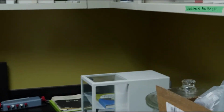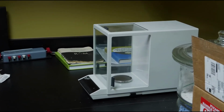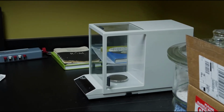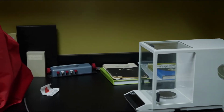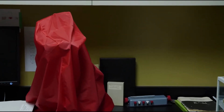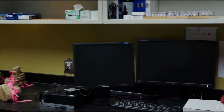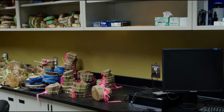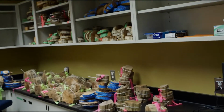This is a pollen counting corner over here. So we have to do a bunch of stuff to the mud to extract the pollen itself. There's chemicals involved, and so we have a fume hood in the corner to get the air out from the chemicals. Then over here we have a bunch of my samples of wood from underwater, which I'll talk about a bit later.